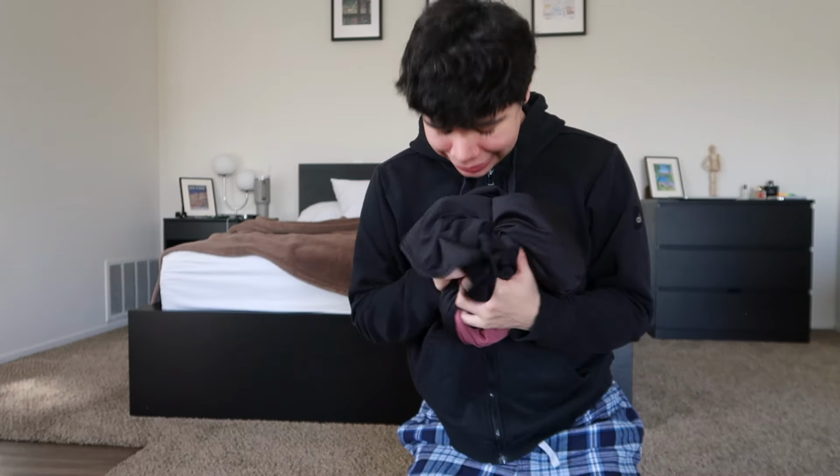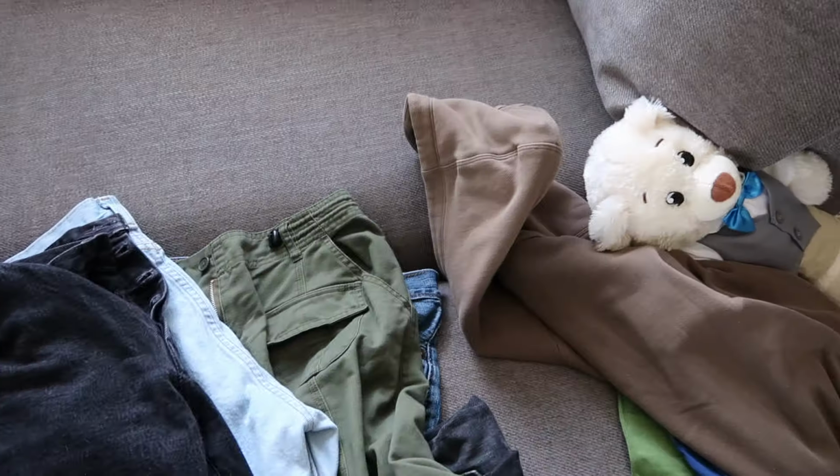This was actually pretty sentimental to me. I'm really excited because my goal for this trip is to be a fashion conch and actually put in a little bit of effort into what I wear. Also, the weather, I presume, is going to be either overcast or rainy, so I have to prepare for the worst. And I sorted out my whole closet on this couch, and this is what I have to work with.